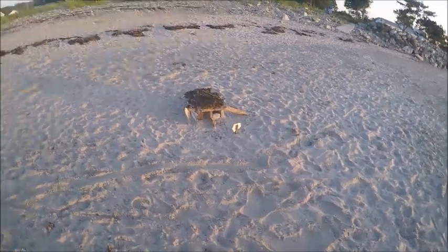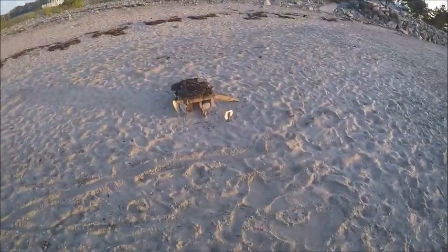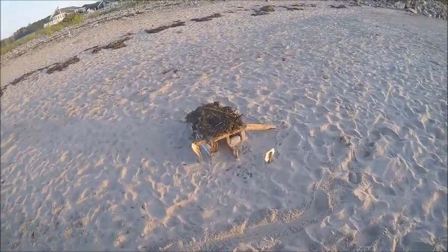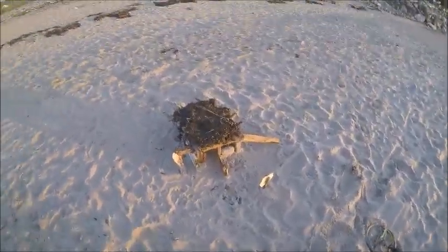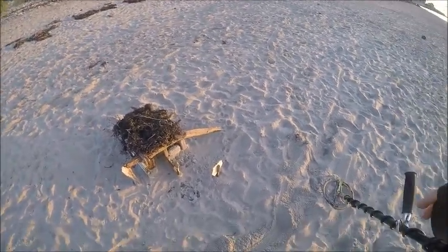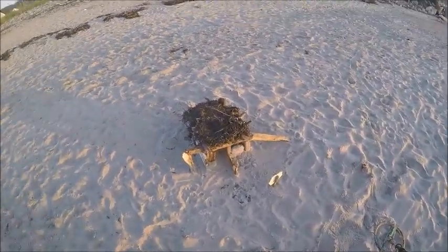Looks like the Flintstones house. Take a look. Oh, that was well built. Got a seaweed roof, driftwood deck, and a stone sign.